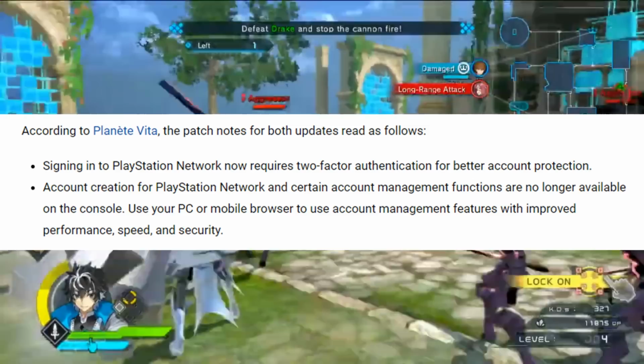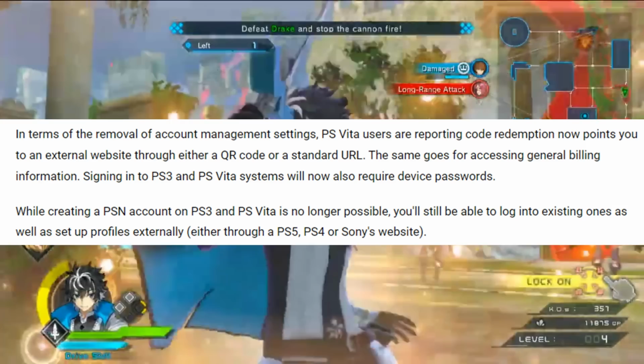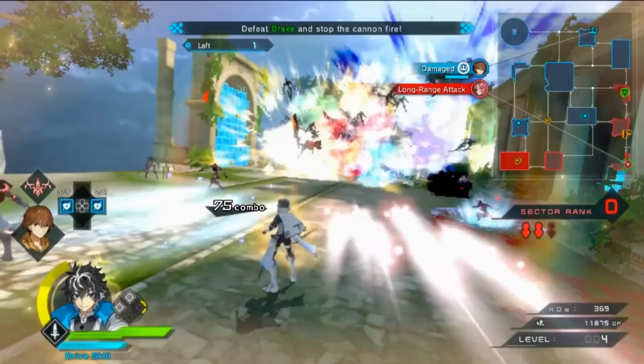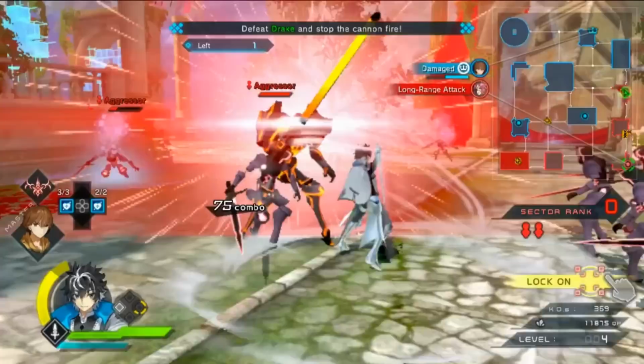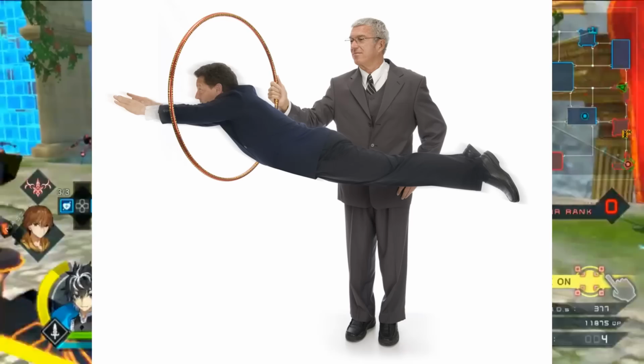In terms of the removal of account management settings, PS Vita users are reporting code redemptions now points you to an external website through either a QR code, and I can confirm that this is in fact a thing because I did try it out, or a standard URL. The same goes for accessing general billing information. Signing into the PlayStation 3 and PS Vita systems will now also require device passwords. Gee, Sony, you're just providing more and more hoops for us to jump through these days now, aren't you?